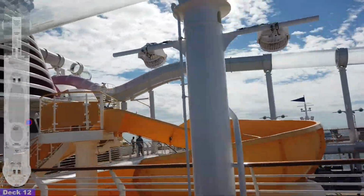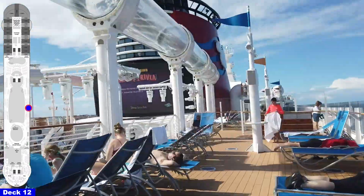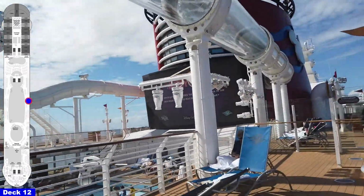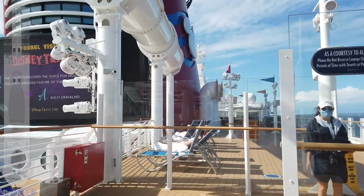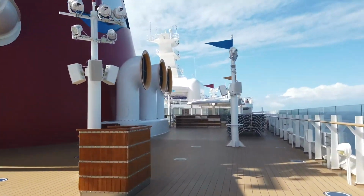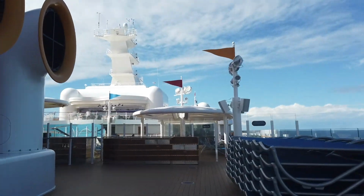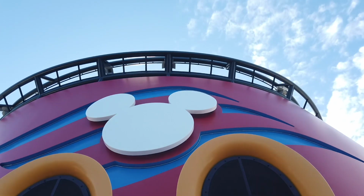Continuing on, you can see the Aquaduck overhead. This area that you're seeing with the funnel vision is also used kind of for deck parties. If it's pirate night or different things, they can use the screen there, and they have a little stage there where the characters can perform. Also up in this funnel is where Edge is. That is the hangout for 11 to 14-year-olds.